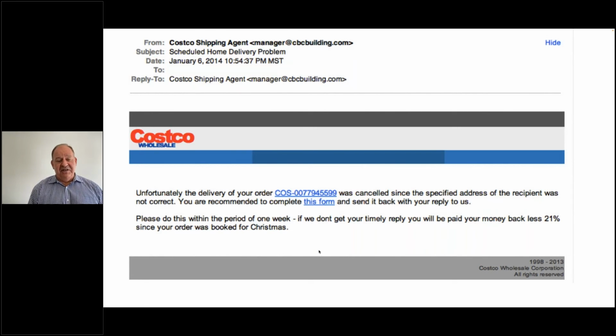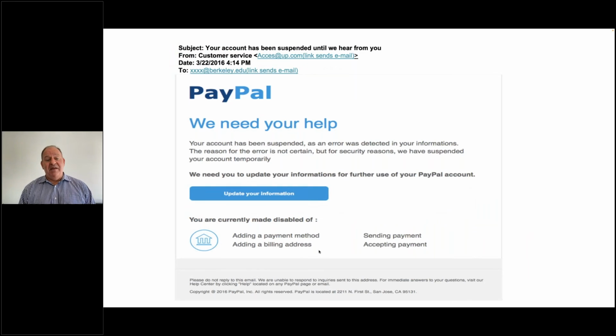So this is a phishing email, and you click on your order or this form and then it starts the malware, gets into your system, locks your system up, and you have ransomware. This is from PayPal. Your account has been suspended. An error is detected. What's going on? Update my information. Click. Your employee clicks on it. They update their information. They get into your system. Again, if you click on that customer service at the top, that does not look like a PayPal email address. There's probably misspellings in here somewhere. I'm not going to go through them all, but this is the kind of stuff we see that you should be looking for.